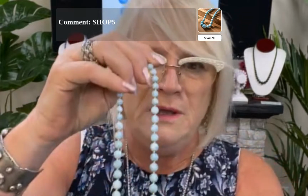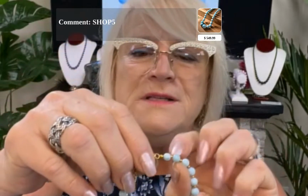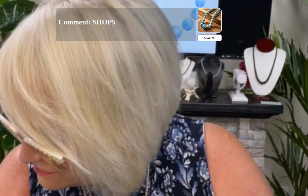And what they've done, they've actually strung this with a gold vermeil bead over sterling silver in between every one of these Larimar beads. It's also graduated. So it starts with a bigger bead, and then it's graduated down to about a 4 millimeter on this end. This has your vermeil clasp, which is a lobster claw. And this is also an extender. So that means you get an extra 2 inches. So this is an 18 inch, and it extends to 20 inch.